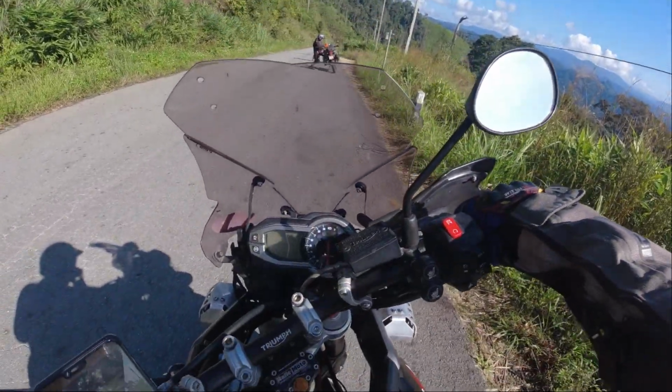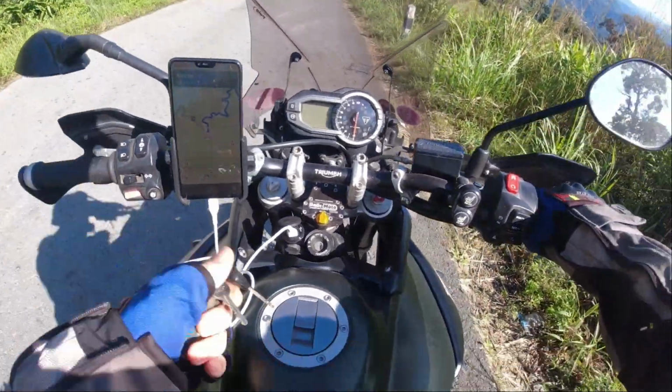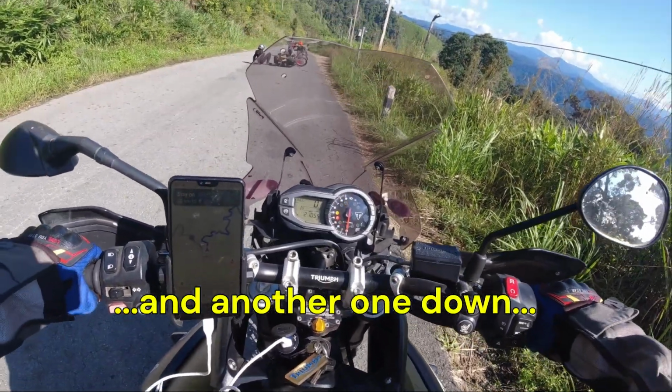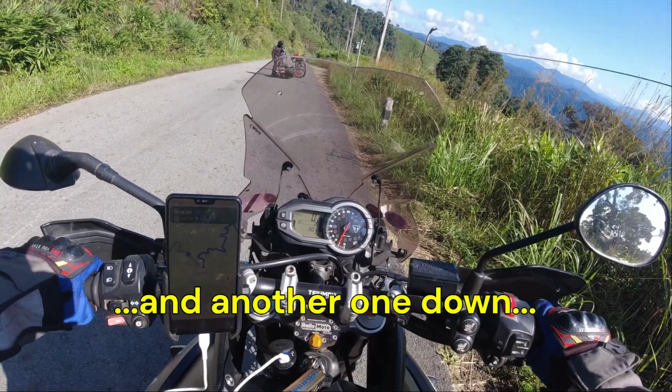So as we go to leave, the bike in front of me falls over and the bike behind me had already fallen over when we parked. So at least 3 bikes went down on this slope. It's quite a deceptive downward slope. I know, it's a rookie error.